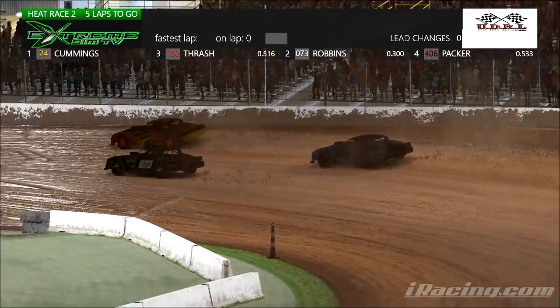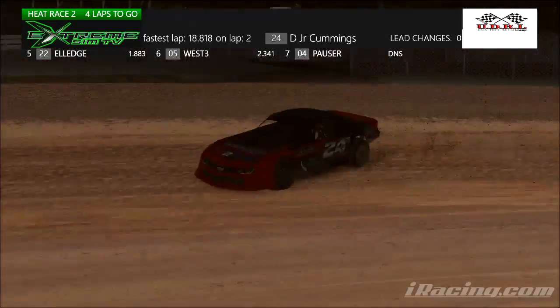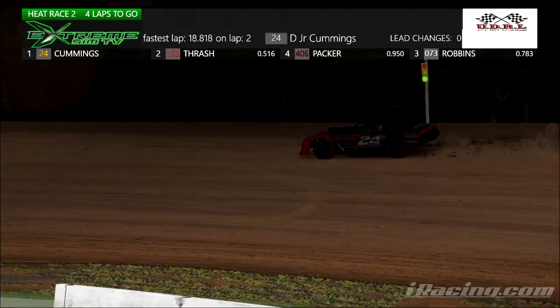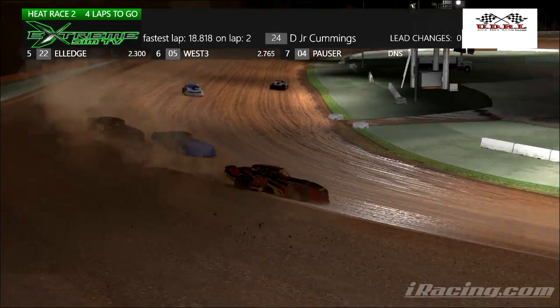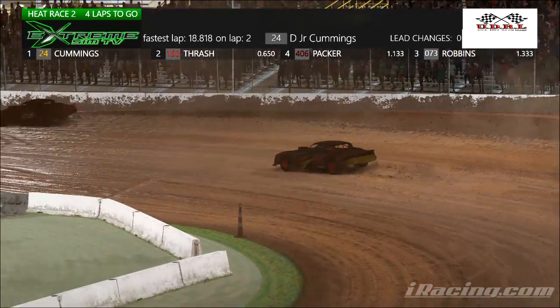Well, and if we look out front right now, that's going to be Daniel Cummings Jr. leading the way in heat number 2 here so far. Daniel doing a great job in that number 24 machine. Right now, he has got Crash right there on his back bumper in that 150 machine. 4 laps to go here.